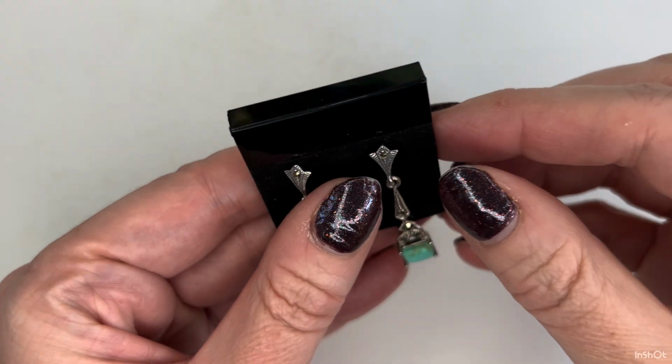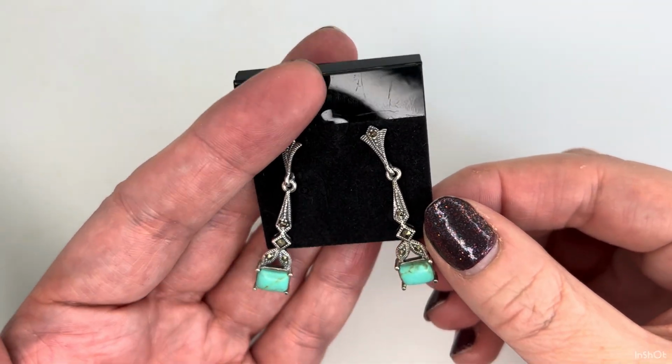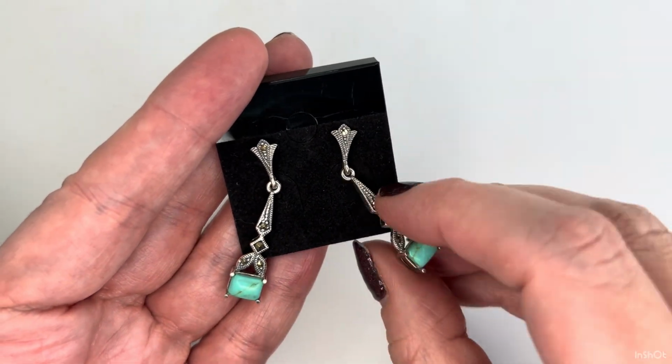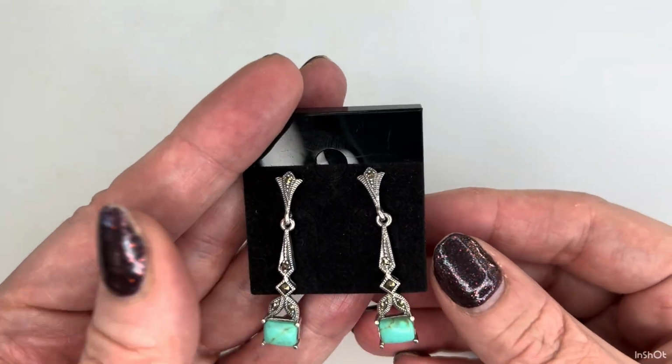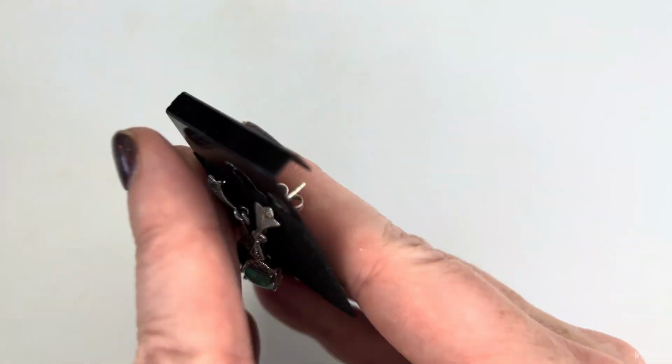And next up, I have these drop earrings. These are sterling silver, marcasite, and turquoise. Really beautiful combination of the stones. There's the backs of them. And these are new on the card. Everything is in new condition. And on these, we'll do $20 as well. I'm going to try to do my rock bottom prices today just to get some of this stuff moving along.